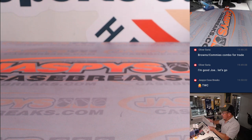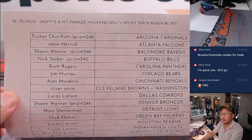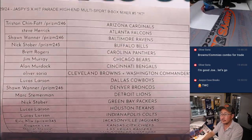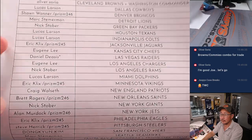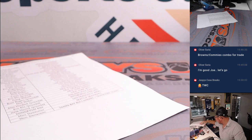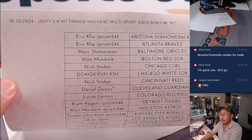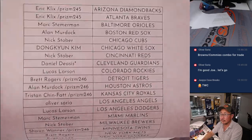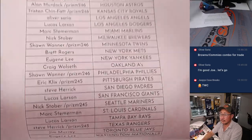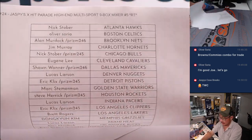All right, welcome back, everybody. No deals were done, so all those lists remain the same. Here's the football list. Here's the baseball list. And here is the hoops list.